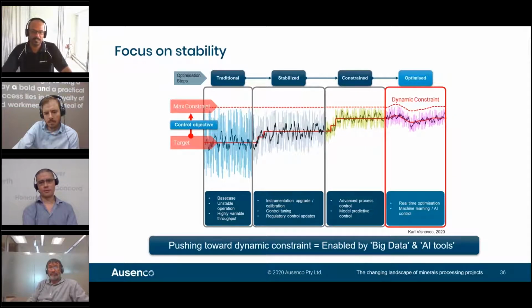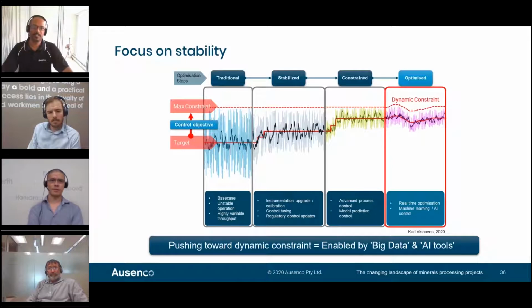This one is looking at, over on the left, when you have a lot of instability, high variability, and so the average throughput is much lower. So through instrumentation upgrade, calibration, and control tuning, you're pushing that target closer to that constraint. And over to the right, that's where the future is, I believe.